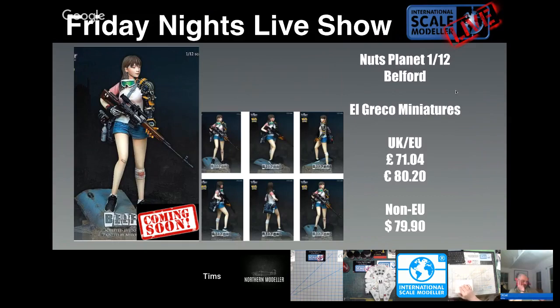Isn't that a lot bigger than the other ones? It is bigger. They're not usually that scale, are they? She'll be standing a good 10 inches high. Well, I'm just thinking, looking at the scale, you think it's 1/12 for a motorbike? Anyway, it'll be big enough. She's definitely big enough. UK £71, €80 for EU, non-EU $79.90. That one.